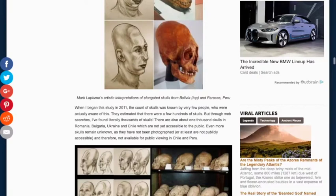Okay, Mark: When I began this study in 2011, the count of skulls was known to very few people who were actually aware of this. They estimated that there were a few hundreds of skulls, but through web searches, I found literally thousands of skulls. There are also about 1,000 skulls in Romania, Bulgaria, Ukraine, and Chile, which are not yet accessible to the public. Even more skulls remain unknown as they have not been photographed, or at least are not publicly accessible, and therefore not available for public viewing in Chile or Peru.